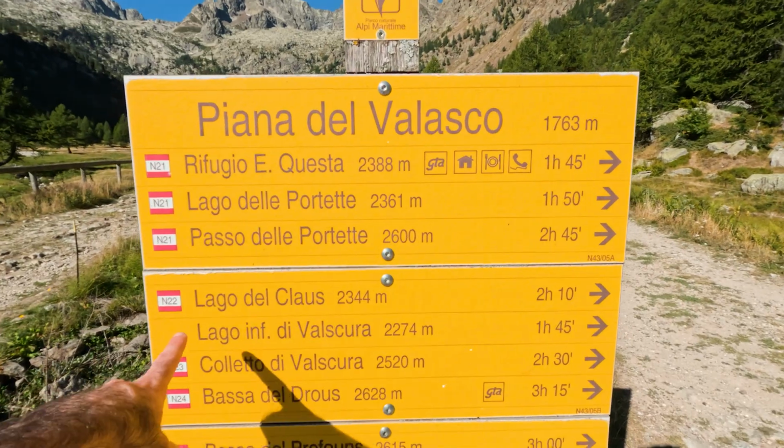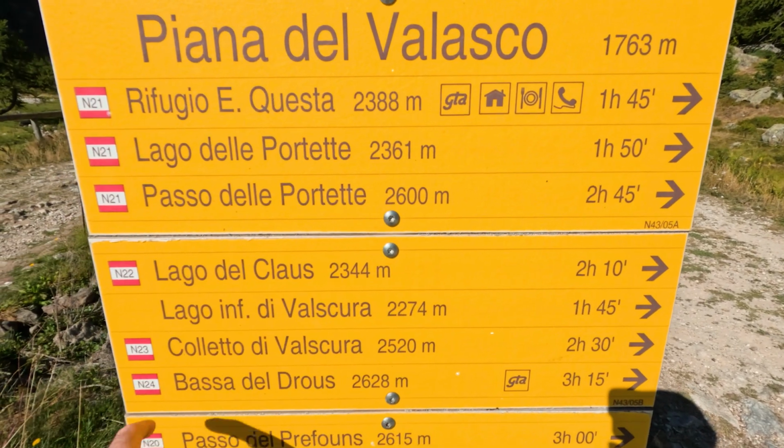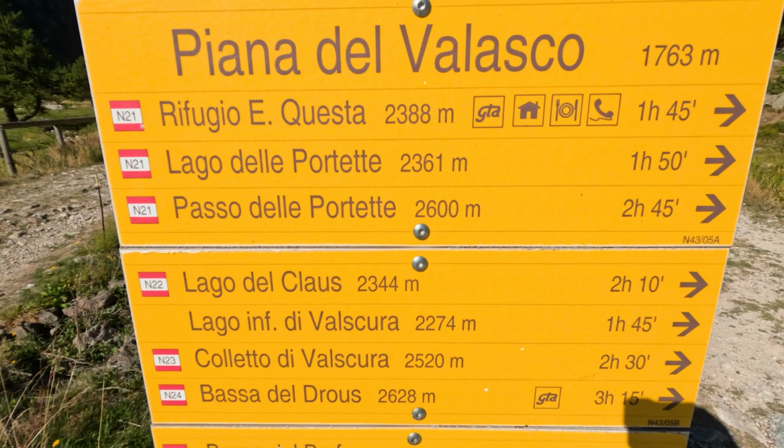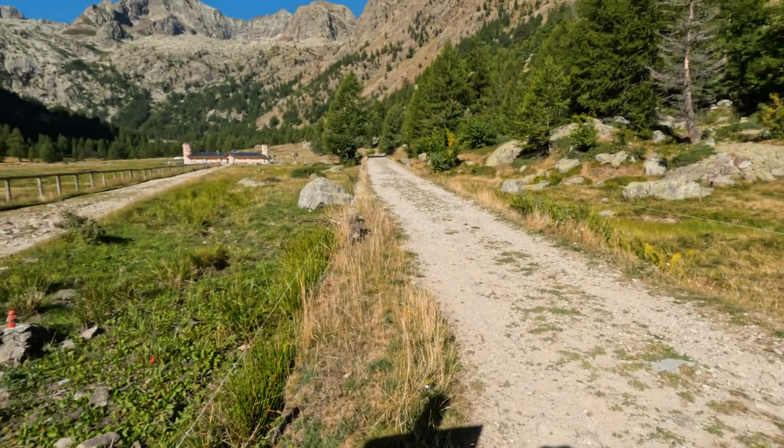Okay, this is our lake, Lago Inferiore di Valscura. Yeah, this way, let's go.